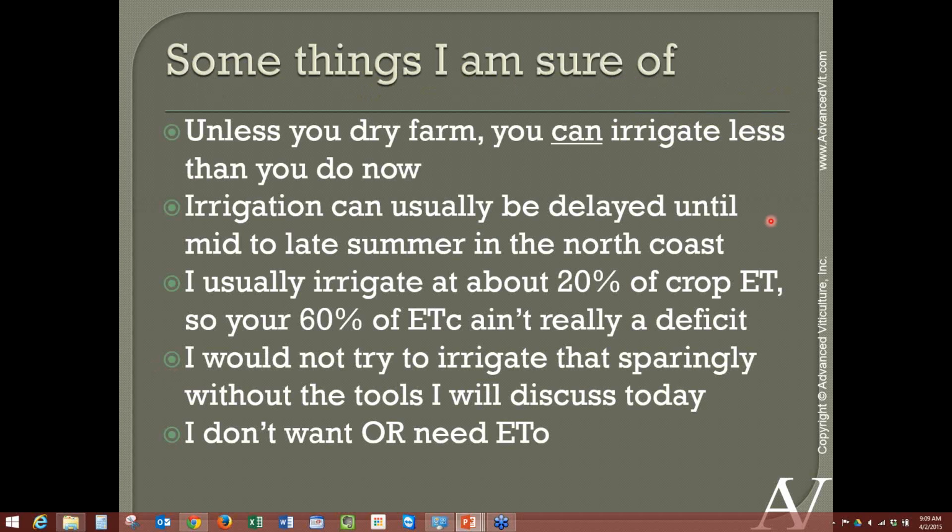I wouldn't feel good about doing this if I didn't have these tools, though. I wouldn't feel confident. And that's what I said here. That's a minimal amount of irrigation to put on vines in many cases. But if I didn't have the monitoring tools, that means the soil moisture and the plant moisture stress tools to give me feedback, I would not want to go that far.